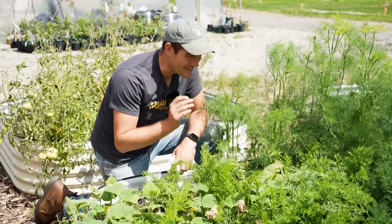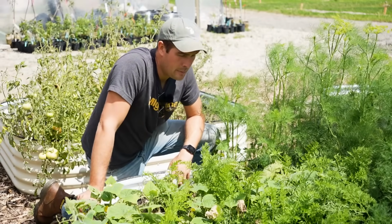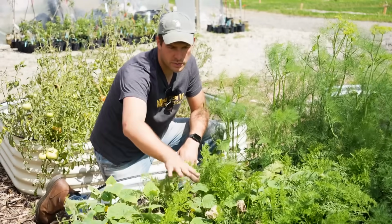Check out this intercropping. Look at this. This includes so many different crops that you can sow in early September. We have here the cucumbers. These ones are more of a vining type.